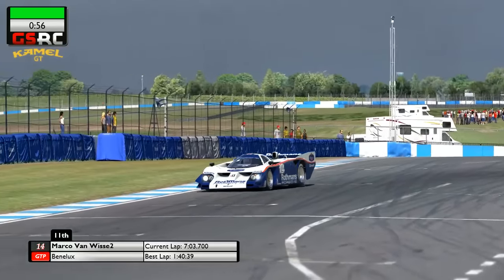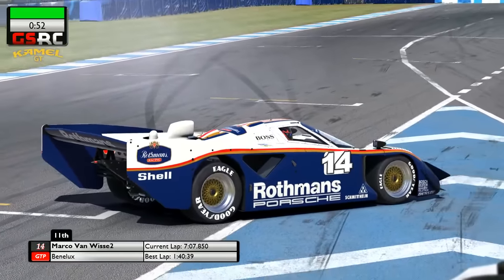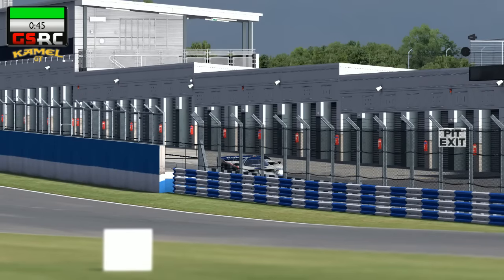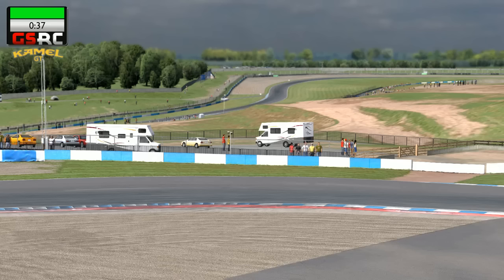There you can see Marco Van Vissa out there driving his Rothmans. Great example right there of what can go wrong. These turbocharged cars, just getting on the power a little bit too soon, can throw away your qualifying lap. That his Rothmans machine is, of course, not going to be able to count that lap for his qualifying. 30 seconds left to go.